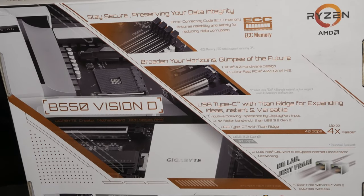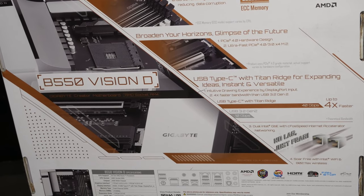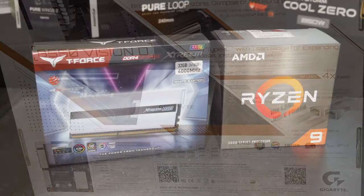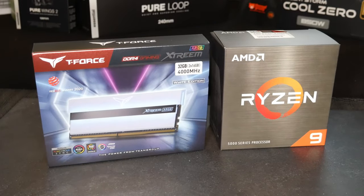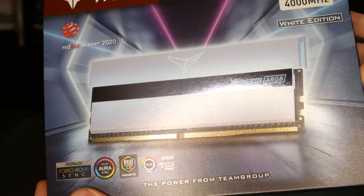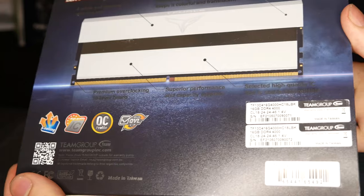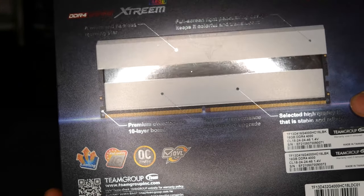For the motherboard, I went with a B550 Vision D, which is specifically marketed to creators and comes with Thunderbolt support. It certainly looks quite unique too. For the CPU, I went with a Ryzen 9 5900X, which is more than enough for everything I do. The RAM is the peculiar looking T-Force White Edition with full ARGB. I bought a 2 16GB pack running at 4000 MHz.